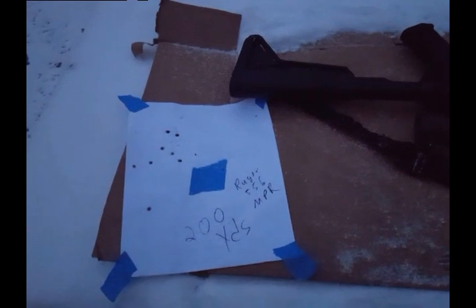I had to use an aftermarket M-LOK. Let me hold it a little bit further out so you can see it better. I use an aftermarket M-LOK mounting point. It's getting a little dark now, so that's why you really can't see it as well. But I just wanted to give a little bit of credit to the rifle, because I think the rifle's a lot better than I am, to be honest.